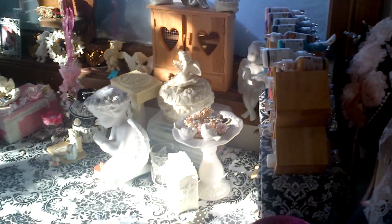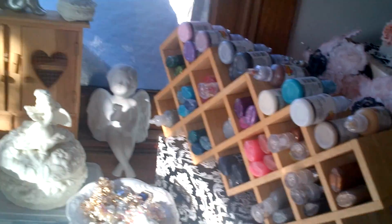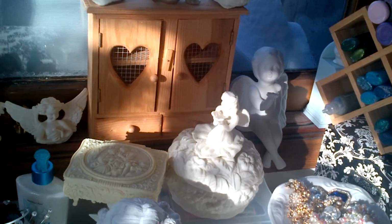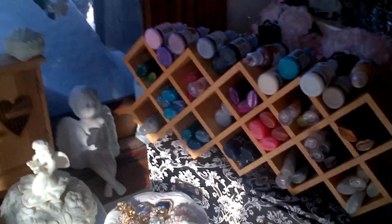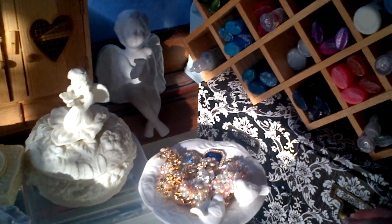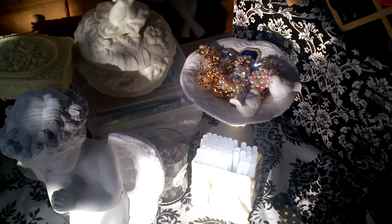So this is my working table. I got this at a thrift shop too, and that's where I keep all my, I don't really buy Stickles because I think they're so expensive. I get this brand, the CAZ brand. So I got a bunch of colors, and then I got my bubble paints on there. And then this is where I keep my, what do I have here? Oh yeah, I got my spools here, and then I got my doilies in there.